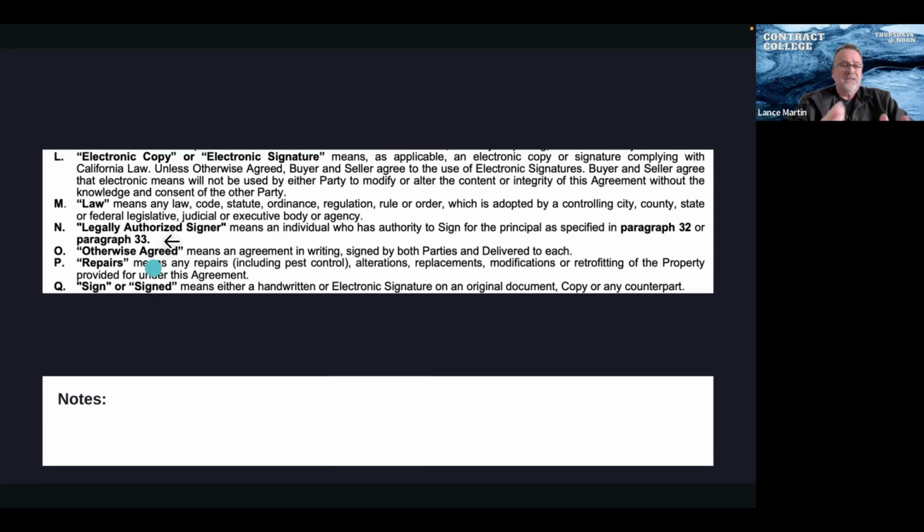Unless otherwise agreed means, again, it means exactly what it says. The contract says this, unless otherwise agreed somewhere else. What would that mean? Well, this is what it says in the contract. It says the sales price is $400,000, unless it's countered somewhere else to $395, otherwise agreed. So whatever you're going to change, there's a lot of defaults in the agreement.